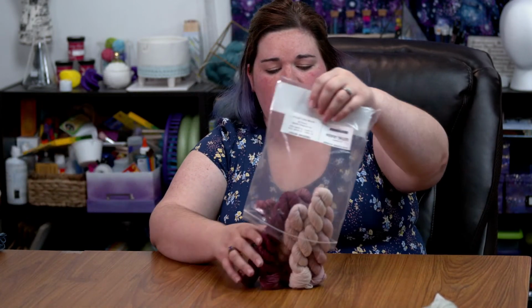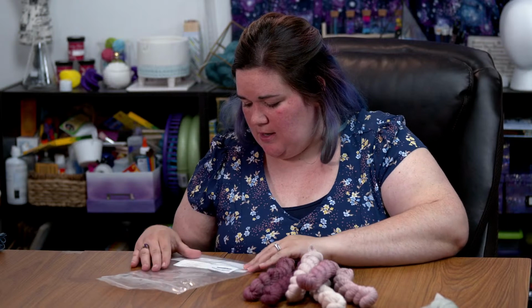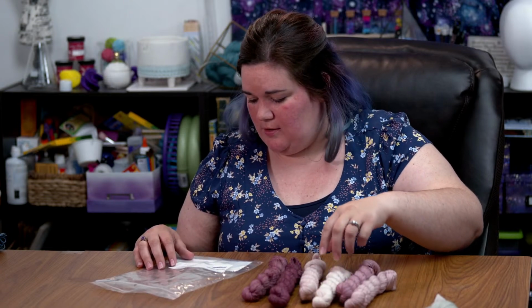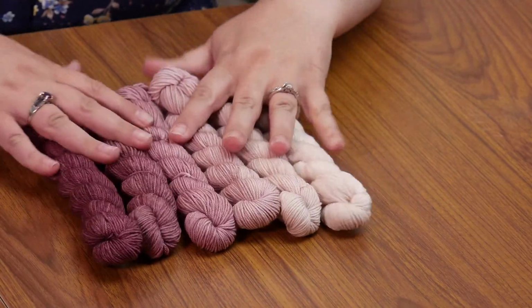The other thing that I bought was a mini skein gradient set. This is on their Showstopper gradient. It's 75% merino, 25% nylon. There's 120 grams total here. Each one is 20 grams. And if I put these in order, I think I've got that right.